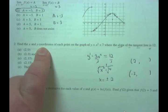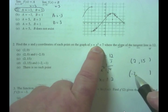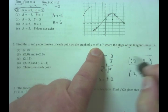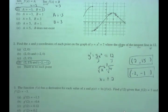How do I figure out what the y coordinate is? What do I have to do? Plug it back into the original equation. What is 2 cubed? 8. Plus 7? 15. Negative 2 cubed is negative 8. Plus 7 is negative 1. So here are my 2 points. And now I come over here and it looks like the answer must be D. And on this particular problem, you'll be amazed how many folks circled C.